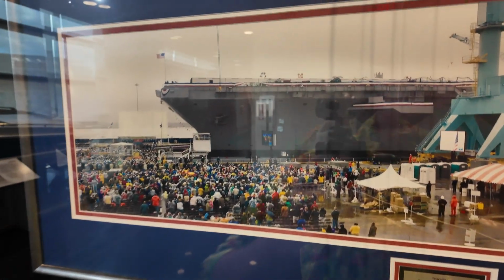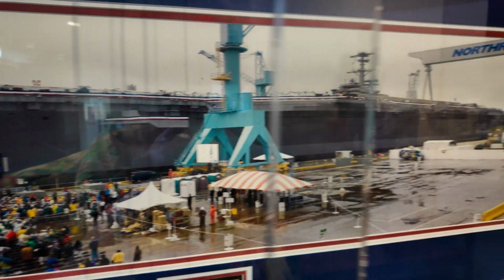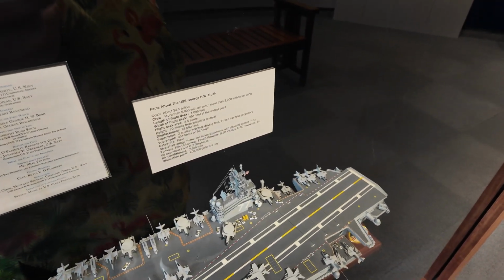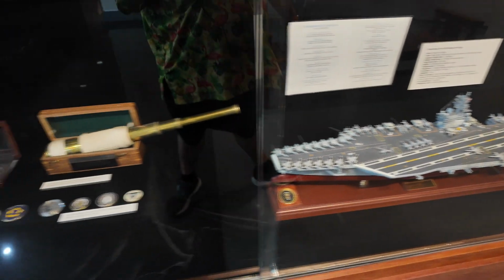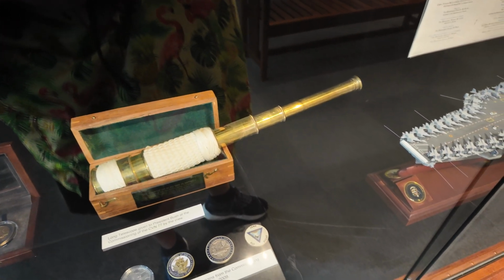And that is the George Bush military vessel. Commission ceremony, 2009, the USS George H.W. I'm so confused between these two Bushes. I'm sorry. And that is the long telescope at the commissioning.